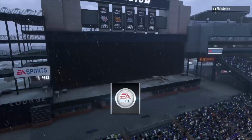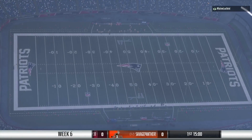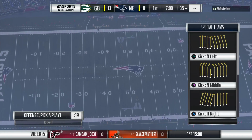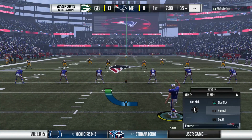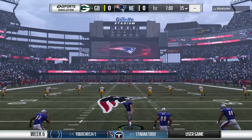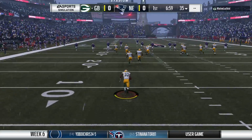EA Sports coverage of the National Football League brings us to Gillette Stadium in Foxborough, Mass. The scene a few moments ago, here it is. It's unlike any other in sport as both teams made their way out of the tunnel. These folks are fired up as their guys are ready to do battle between the Green Bay Packers and the New England Patriots. Here's Hayne to return.